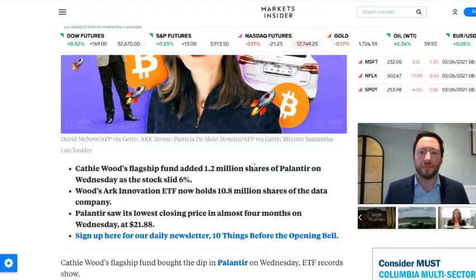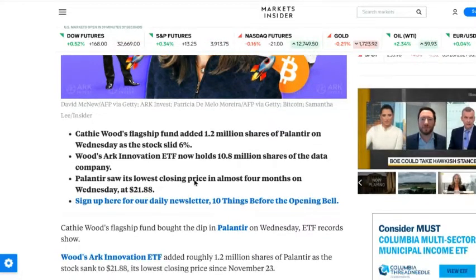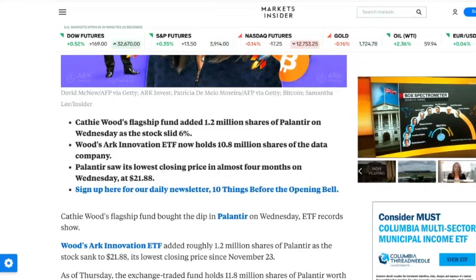They again added 1.2 million shares of Palantir on Wednesday as the stock slid down 6%. Her ARK Innovation ETF now holds 10.8 million shares of the data company, and Palantir also saw its lowest closing price in almost 4 months on Wednesday at 21.88.